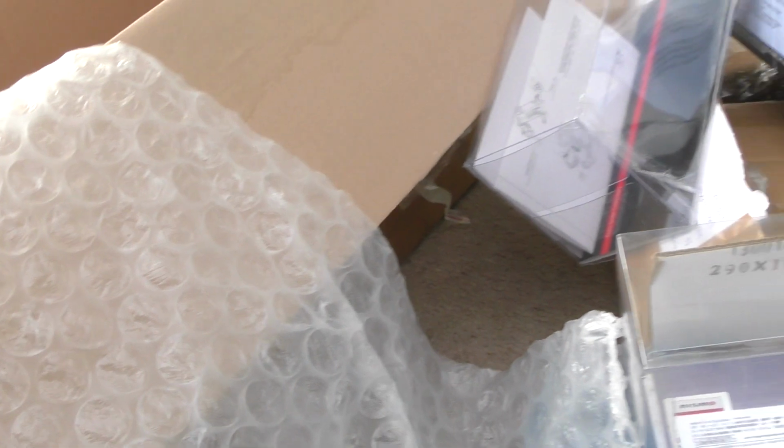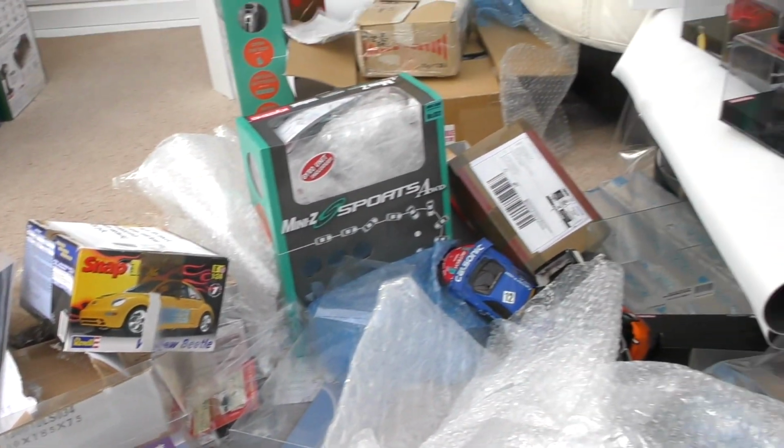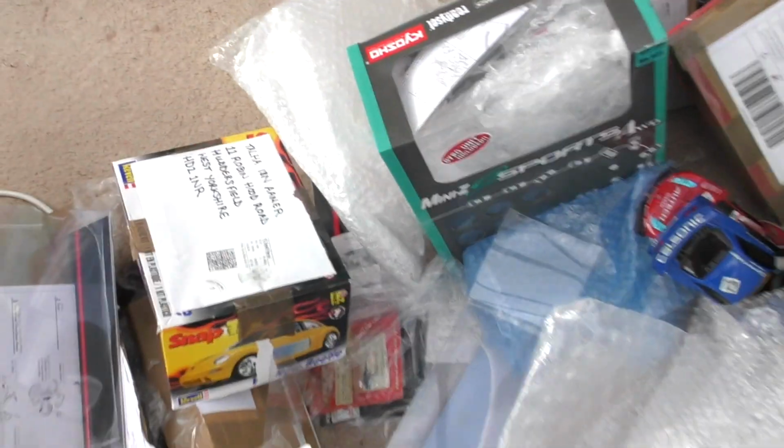So these are all my Mini Z boxes, and there's loads of cars in these boxes, guys, but I think I've shown you most of these cars anyway. I believe I have. Let me zoom out a bit. I believe I've shown you these cars anyway. So I'm not gonna do them all over again. Oh, let's have a look. That's all them there.